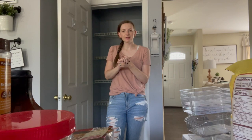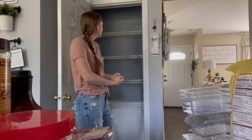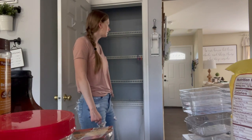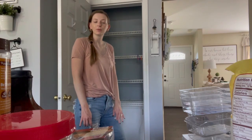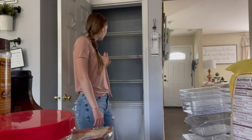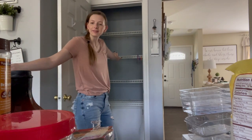Now that the pantry is empty, I'm gonna go back in, I'm gonna vacuum, I'm gonna wipe everything down. This is not my ideal pantry. I wish I had beautiful wood shelves, all that good stuff, but that's a story for another time. We don't want to live here forever. This isn't my dream pantry, whatever. So we are working with what we've got. It does the job. It hides all of this craziness.